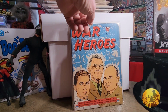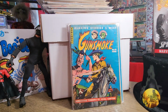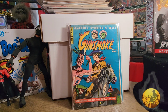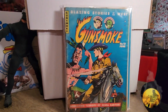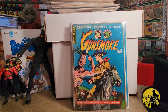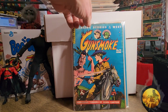I didn't pay a lot for this. October 1942. So real early, pretty early Golden Age. Gunsmoke by Youthful Magazine. Blazing Stories of the West. I actually picked this up for $7.50 on eBay. Screaming Terrors of Skull Canyon. But this one is split completely all the way through. It came with another book that I got. The one that I wanted was in much better shape. Number 13, you got the Masked Marvel right there.